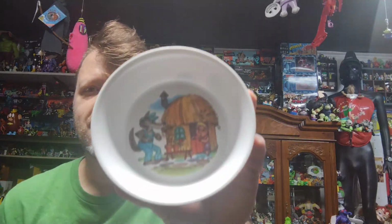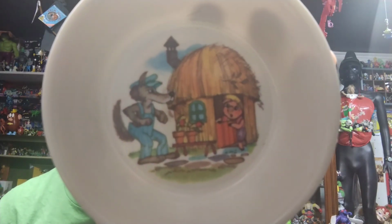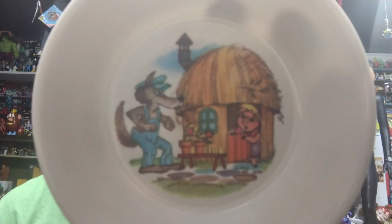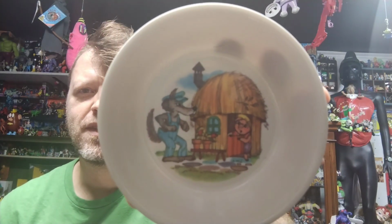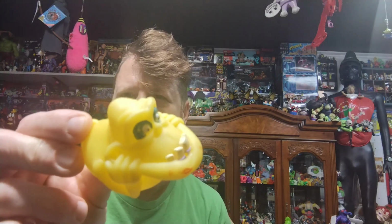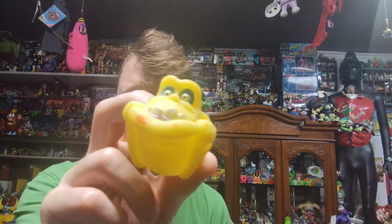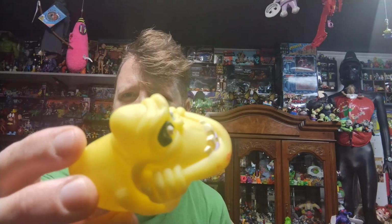This is awesome. I found this very cool Three Little Pigs. I will huff and I will puff and I will blow your house down. You know how I like the wolves, so I thought that was a really cool find. For a quarter, you can't beat it. Didn't have a date on it, but I know it's vintage. I found this. I think this is an Extreme Ghostbusters ghost. Can't remember if it's the original series Ghostbusters ghost or the Extreme Ghostbusters. But for a quarter, I was definitely not leaving him behind.